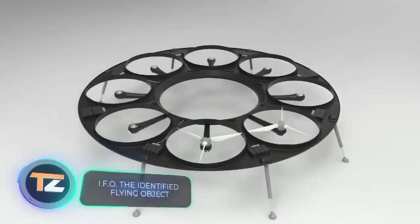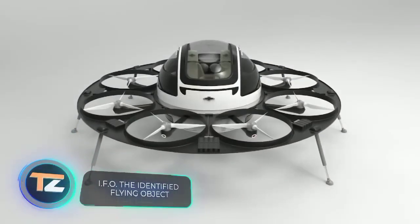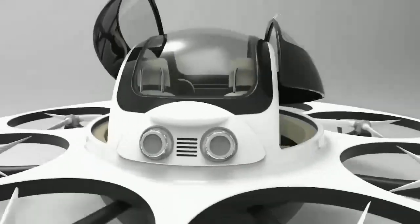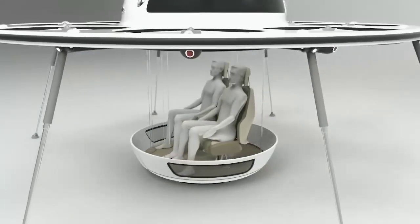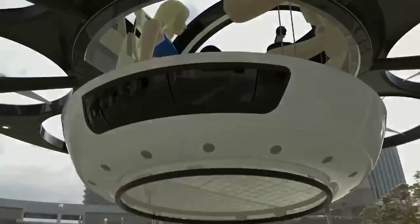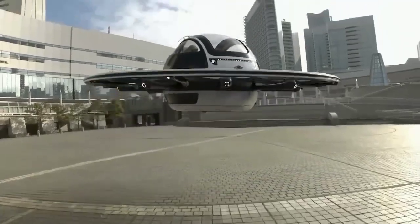Next is an interesting concept from Lazzarini Design, a company that our most faithful viewers already know. Lazzarini Design, by the way, also creates projects for the aerospace industry. So, today we got a little flying saucer in our video. It's called the Identified Flying Object. As you see, its creators are probably fans of the X-Files and have a great sense of humor.